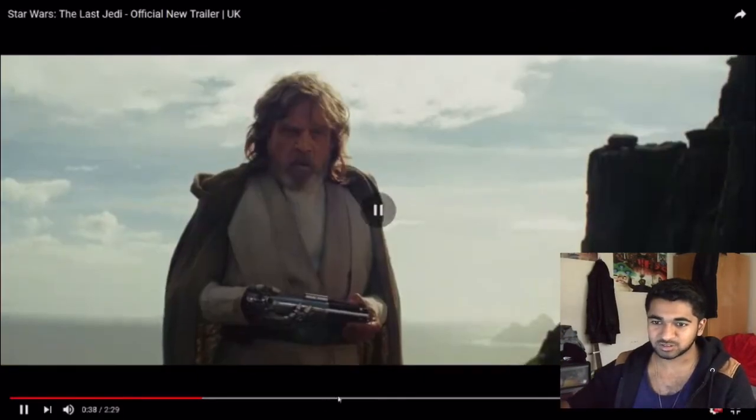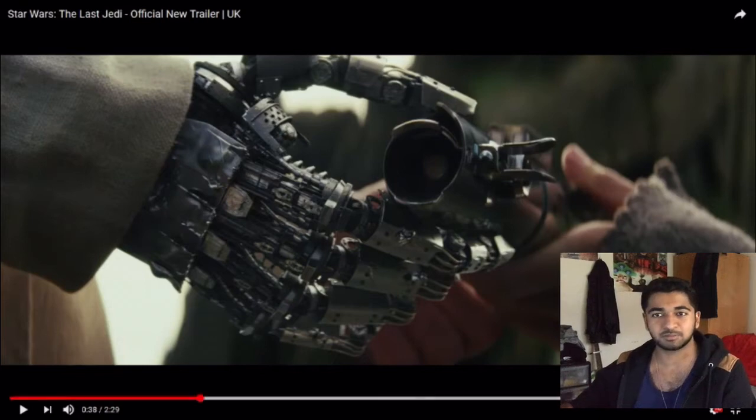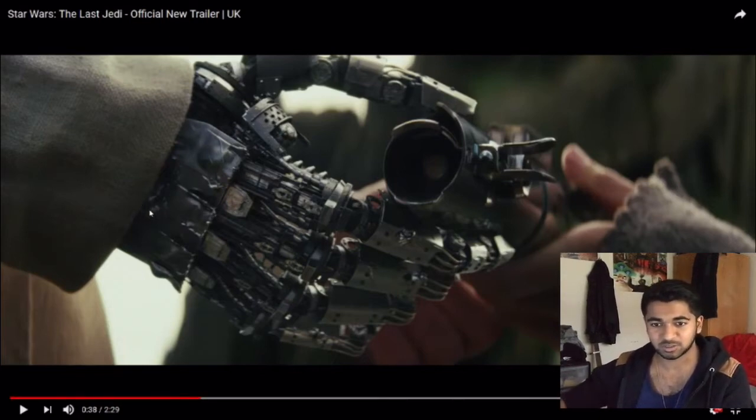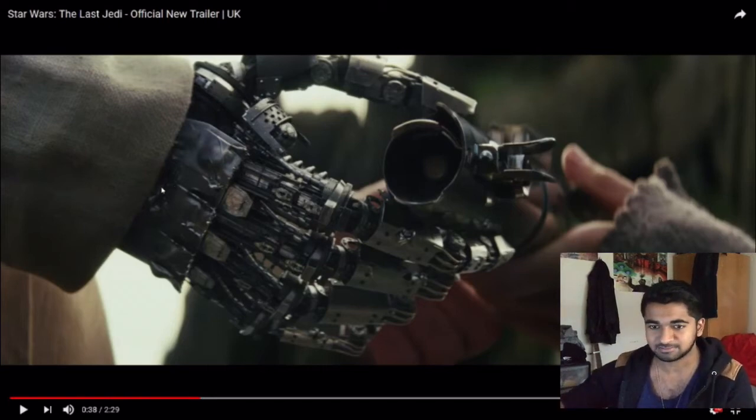Here with Luke, we got a proper good look at Luke's hand. And you can see it is kind of damaged, a bit worn out. There's a little bit coming up later, which I will discuss more about why his hand could be damaged. First of all, though, this little dent, I think that's probably from Return of the Jedi when he got shot in his hand when they were on Jabba's sail barge. That must be it. But he's got back his old classic lightsaber, his very first lightsaber.